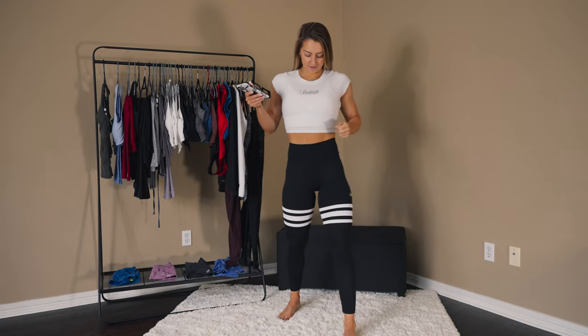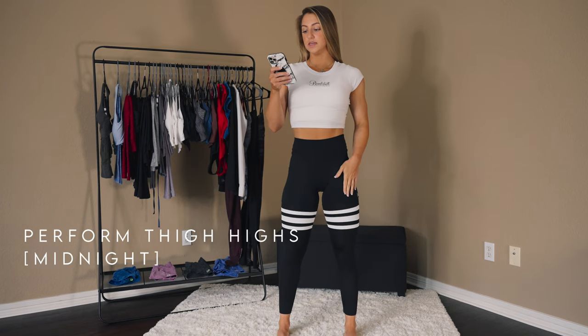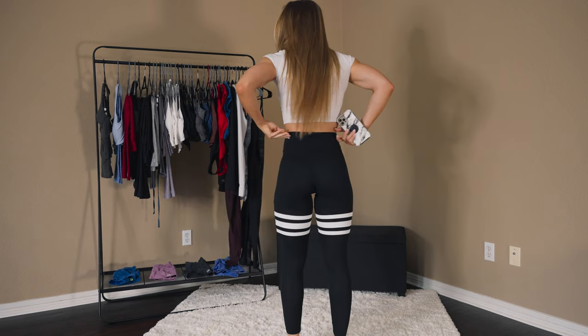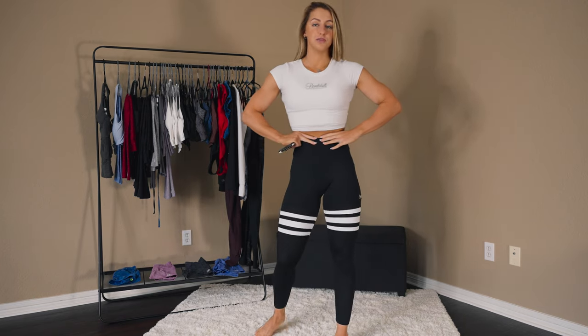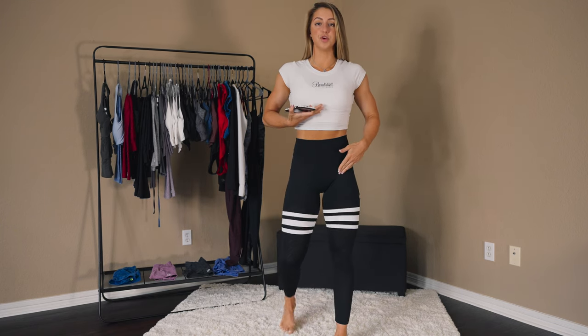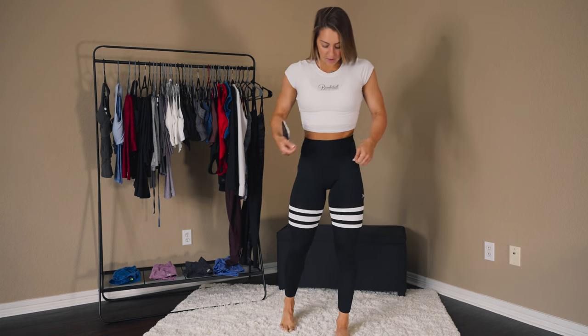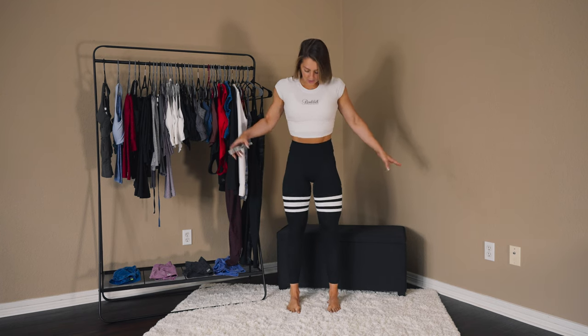The first outfit is definitely one of my favorites. These are the Perform thigh highs in the color Midnight. Honestly, the reason I like these the most is the waistband. One, it's gonna come up above my belly button, and typically because my torso is so long, a lot of leggings will come down and stop below it. They only have one length for all of their leggings, but as you can see, these pretty much come all the way down to my ankles.